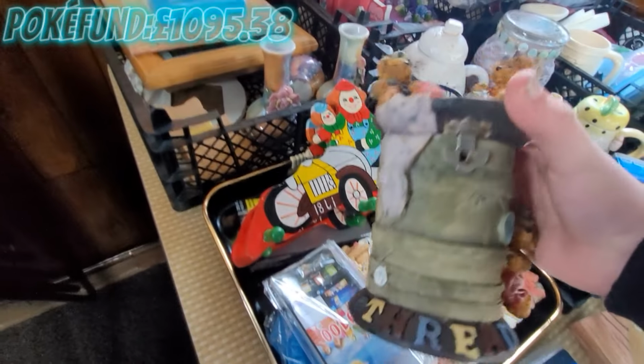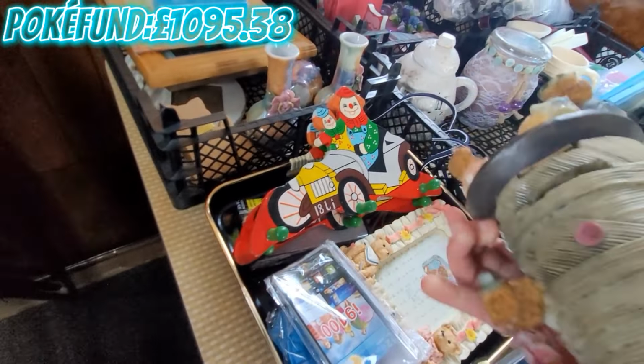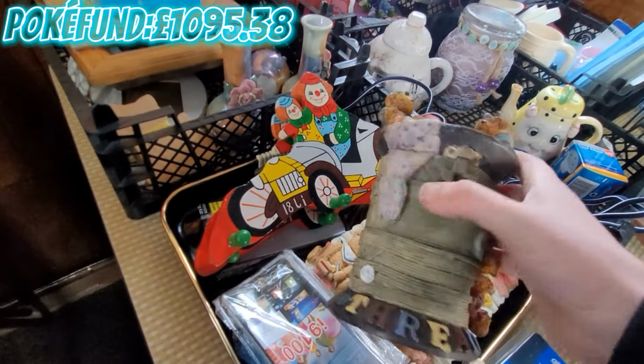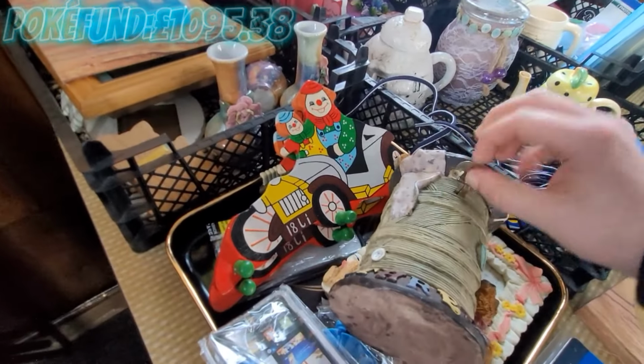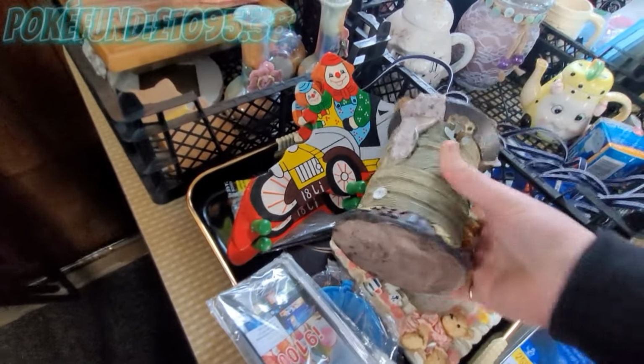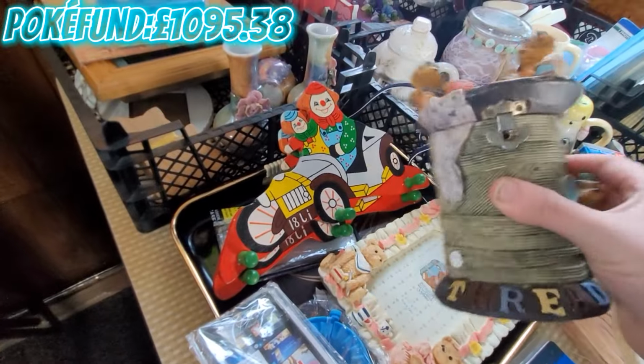Teddy bears. It's actually a money box. That's cool, that is. It's got a maker's mark on it. You just lift that latch up and get the money out from there. It's quite bulky though, that's the only thing, is postage.